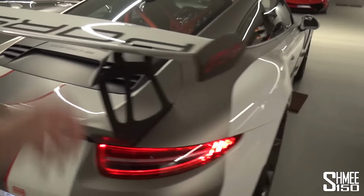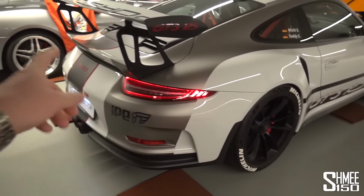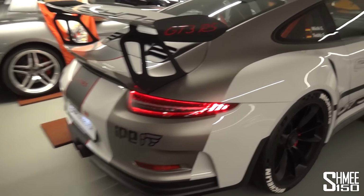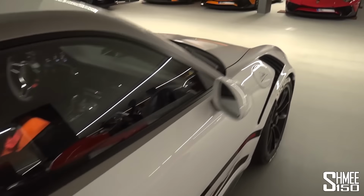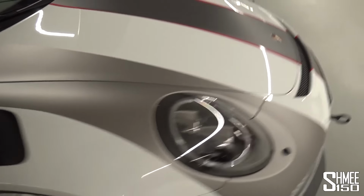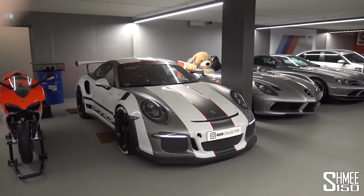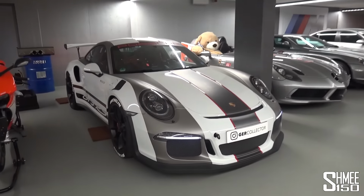This car with its 7-speed PDK, and I know an exhaust that revs up and sounds amazing on a normal day is going to be utterly unreal. So we will be joined by GerCollector to get the car started up in a moment, to pull it on out, to go take this to the Autobahns, to let it scream. It is time then to bring this into life.